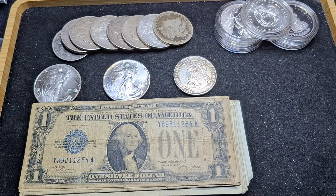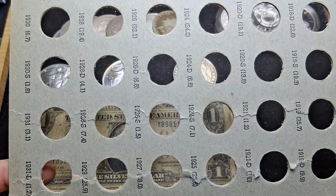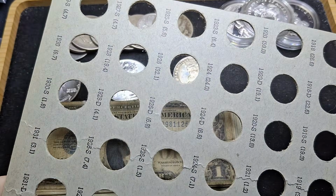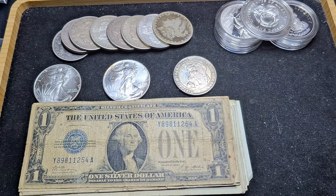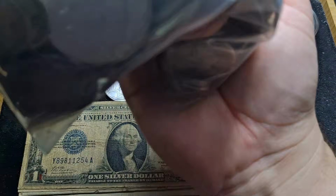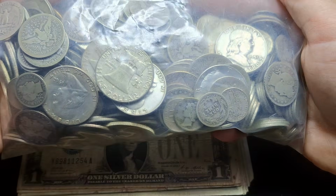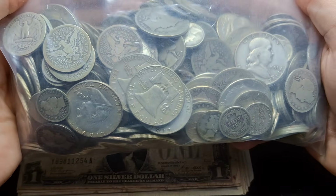Just as an example, this album here, the back fell off of it, right? I can't do anything with that. So basically, I am taking the coins out of here and recycling the cardboard. It's unfortunate. Most of these, like I said, were also empty. So unlike the last ones, just parting them out. I just put all the 90% together.